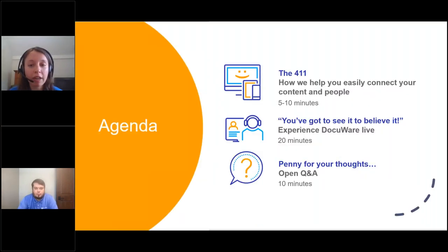For today's agenda, we have 3 main sections. For the first part, Nate will go over how DocuWare can help you connect your content and people, and why DocuWare over perhaps some basic file sharing solutions you're using now. And then he'll go right into a live demo so you can experience it in action, get a first look and feel for DocuWare. And then at the end, we'll go into Q&A.